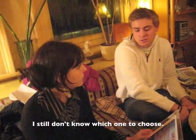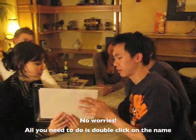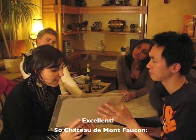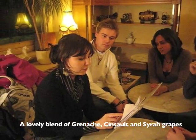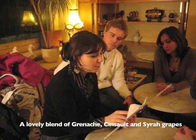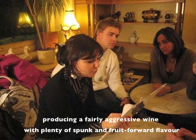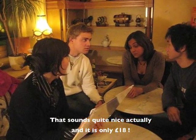I still don't know which one to choose. No worries. All you need to do is double click on the name and then you can have the full description of it. Excellent. So, Château de Montfaucon, a lovely blend of Grenache, Cinsault, and Syrah grapes, producing a fairly aggressive wine with plenty of funk and fruit forward flavor. That sounds quite nice actually, and it's only 18 pounds.